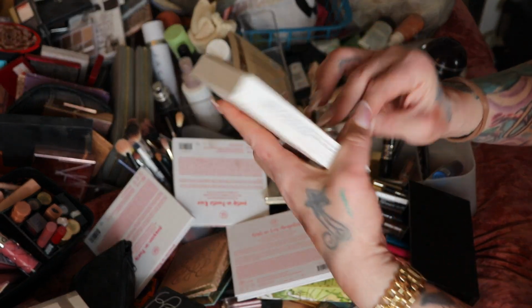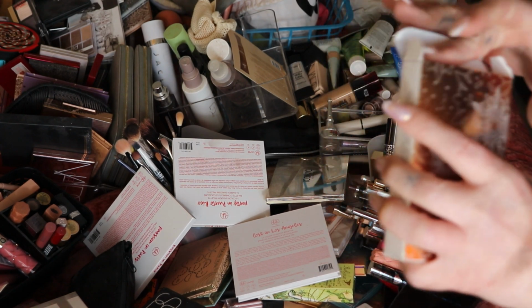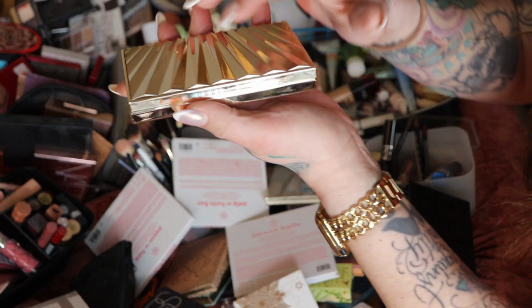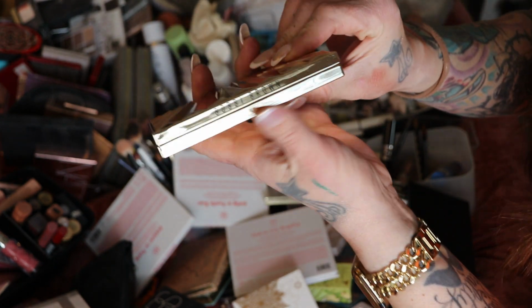Oh, look at this, still in the box. Bobbi Brown. This was a holiday palette from like 2 years ago, I think. This is the Luxe Precious Metals. I'm pretty sure I did swatch this. Look at this packaging though. Like, can you even? That's beautiful.